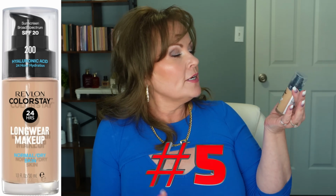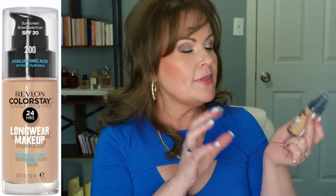Now in at number 5 is one that I've been wearing for a very, very long time. And I have absolutely loved this since the day that it came out. This is the Revlon Color Stay Longwear Makeup. This one is the normal to dry formula. Now recently they did add extra hyaluronic acid to this one. And they also have the oily normal foundation formula on this one. So if you're oily, you can pick that one up, and I know it's really good because I've worn it before as well. But the one that is for dry skin, it works so good for me.